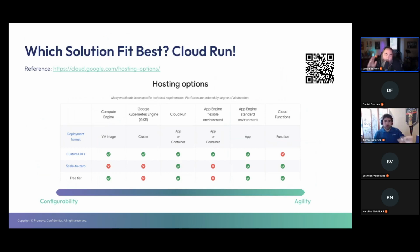The way I think of it is if you go from right to left, you're going from more agile to more configurable, right? When you go serverless, you're much more agile, because you're just focused on writing your app code, pushing your app code. You're dealing with your application. Your devs can fully focus on making your users and your customers happy. When you go to VMs, you get way more configurability, and you may need that for your application, but there's much more maintenance involved, right? Keeping the operating system up to date, keeping security patches in place, blah, blah, blah.